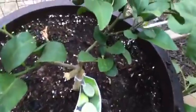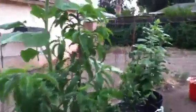Let's see. Over here, the lime tree is doing good. It's got limes in there, so that's kind of neat. And then the nectarine tree doesn't have any fruit, but it's still alive, so that's awesome.